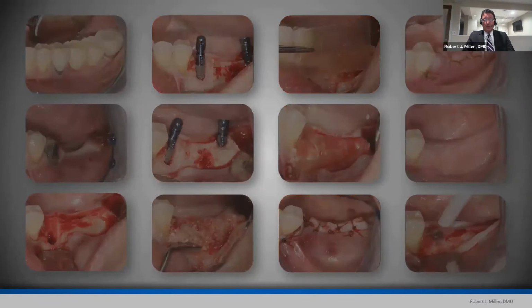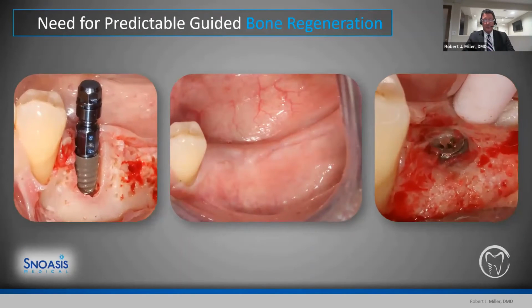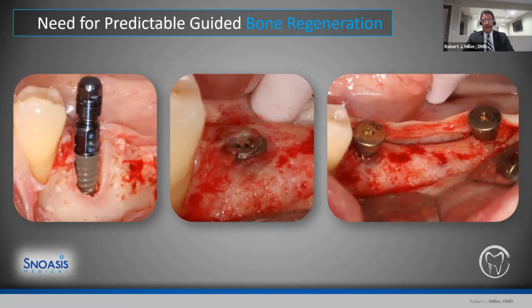Ultimately, we allowed the area to heal. This is about 3-3.5 months post-operatively. And you can see we have complete 100% regeneration of that buccal plate around the implant, on the buccal aspect of the implant in position number 20. A really, really nice success. You can see how nicely that ridge had thickened out.